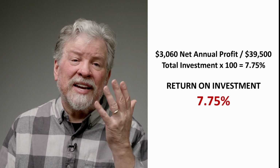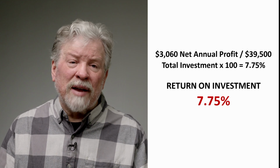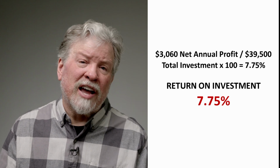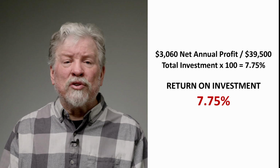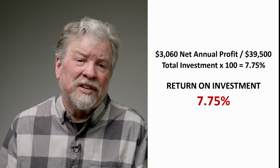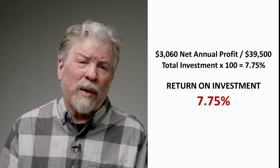So $3,060 net annual profit divided by the $39,500 total investment times 100 equals 7.75% return on investment. The past 30 years tells us it's going to appreciate, but if it doesn't, for whatever terrible reason you want to imagine, you still have a decent return on your cash investment on this one property. Now, it's not great compared to what we're used to in real estate, but compared to stocks, bonds, mutual funds, REITs, virtually every other type of passive investment out there, it's competitive. And if the worst doesn't happen, you get almost 47% return on your cash investment in 1 year.